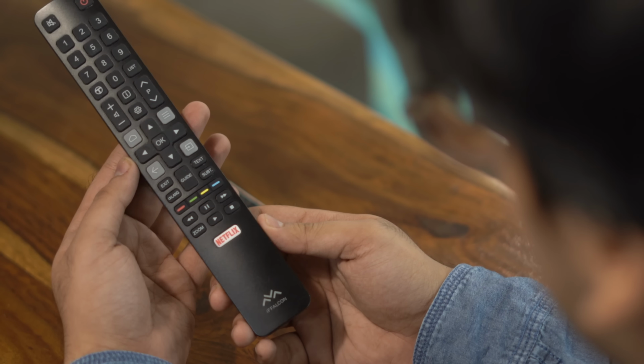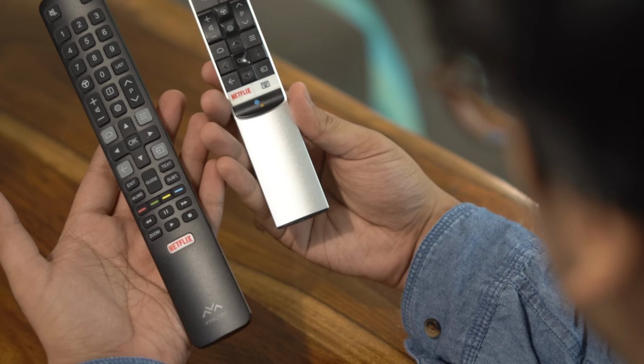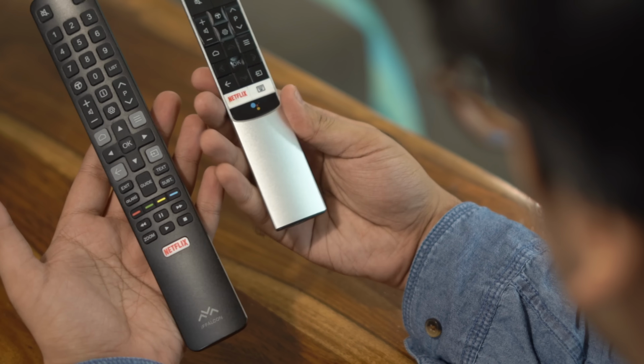Another major difference between Mi TV and iFFALCON is the remote. This iFFALCON comes with two remotes. One that's a premium and sleek looking Bluetooth remote and the other one just looks like a sword. But overall, we didn't find any big difference between iFFALCON and Mi TV 4C other than the remote and slightly better display in iFFALCON.